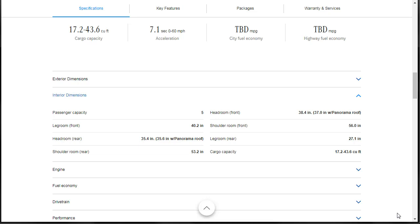Shoulder room in the back is 53.2 inches. Shoulder room in the front is 56 inches. Not bad. That's actually more than the BMW X1. All right. The headroom up front is 38.4 inches.